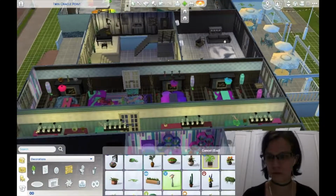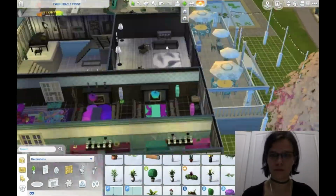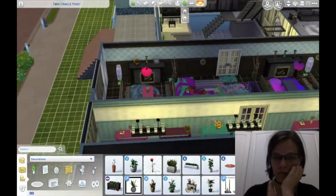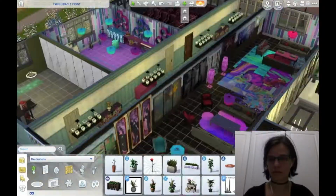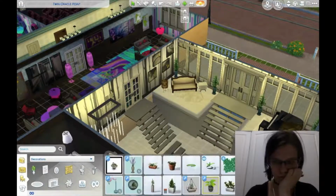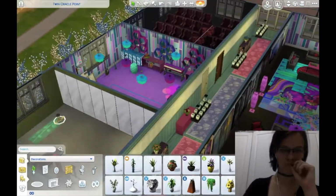And this is where I put the lily pads in the thing, because I just found them and went, oh, yay, lily pads. And then I tried putting some side tables over here, because I'd learned about the side tables and the other stuff.